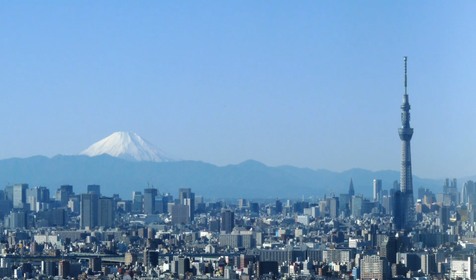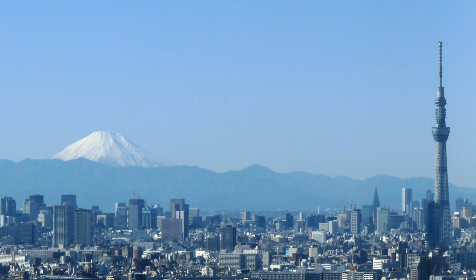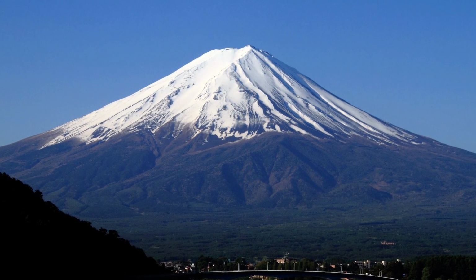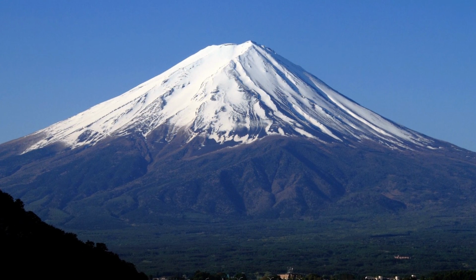Mount Fuji is 62 miles southwest of Tokyo and can be seen from Tokyo on a clear day. Every year, more than 300,000 people climb Mount Fuji from July to September, which is their climbing season, making it the most climbed mountain on earth.